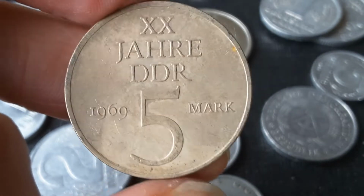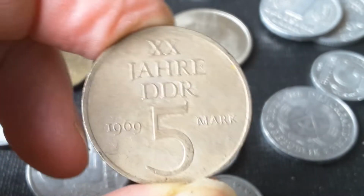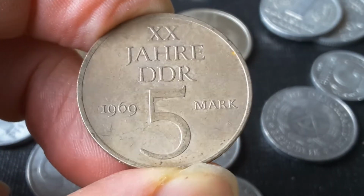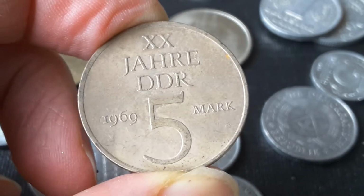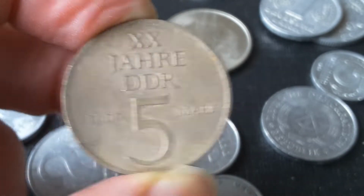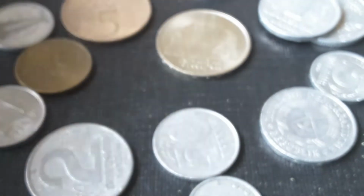And this coin actually had a mintage of 50 million, so it's actually quite common. If you're going to get an example of this coin, probably get an uncirculated one. It'll probably cost, I don't know, the same $5 or $10. And this one probably costs a bit less, but I'm not too sure on those values.